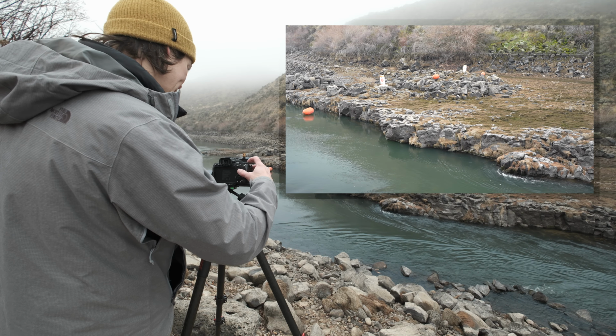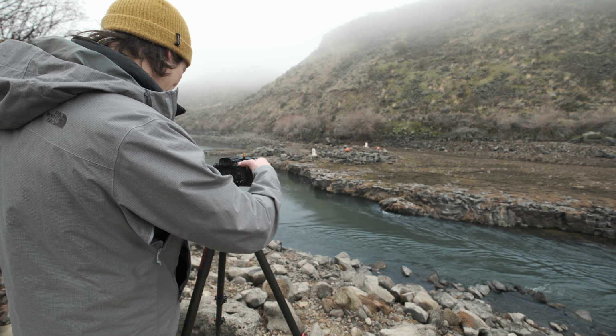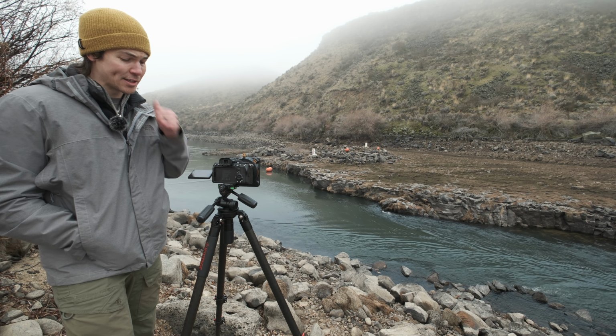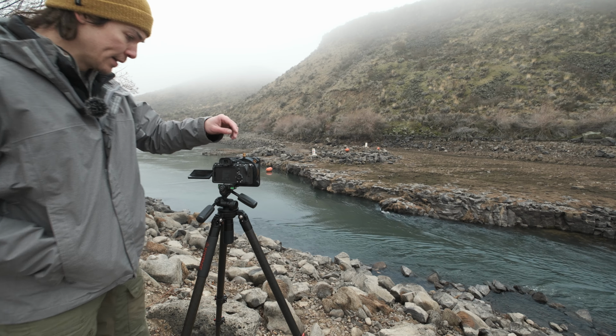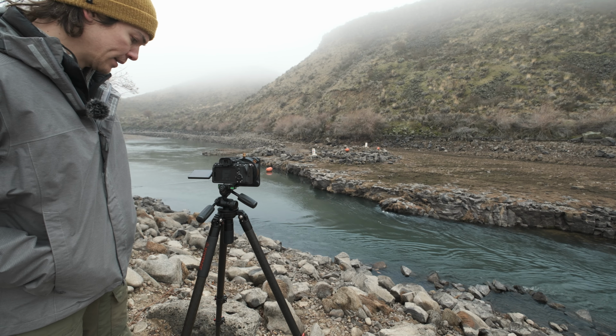Let's go ahead and turn that off. Switch things back. Because the polarizer takes off about a 1/3 stop of light, I had to slow it down to 1/4 of a second. And let's go ahead and take this photo. There we go.